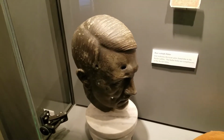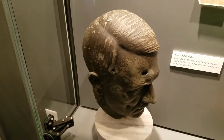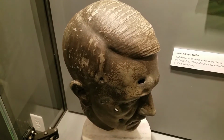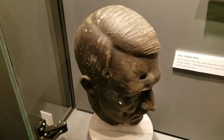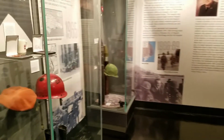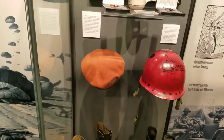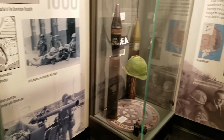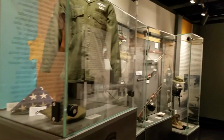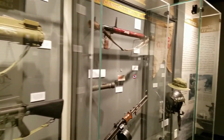Here's a bust of Adolf Hitler. The 82nd Airborne Division found this in the Berlin rubble, brought it home. So the bullet holes are compliments of the Soviet Army. They didn't like Adolf at all. Mortars, rockets. More guns.